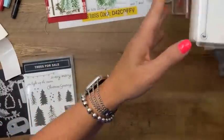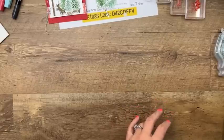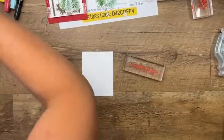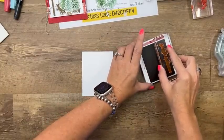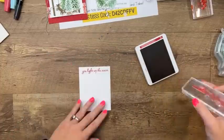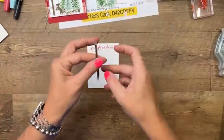Let's put it all together. The first time that I made this card, I put everything on the white piece and I didn't leave room for the sentiment. So you want to put your sentiment on first. That way you know how low to go with your other pieces. So it says, "You light up the season." That's cute. All right. Now we'll put our poles on here.